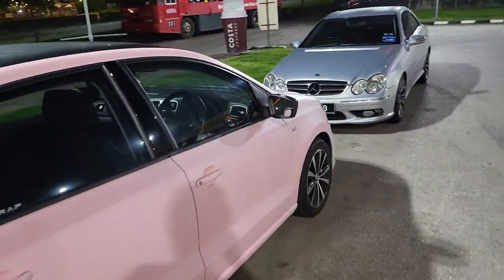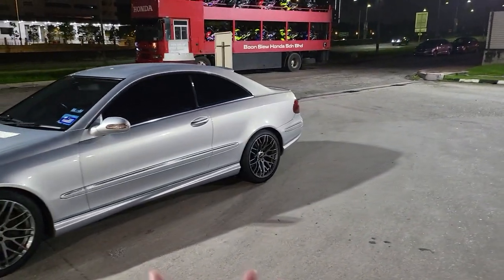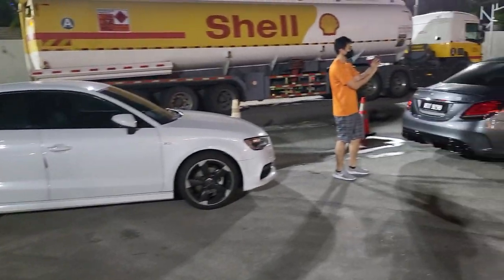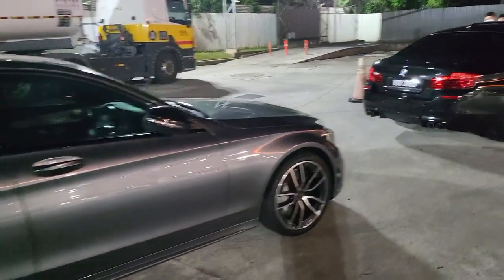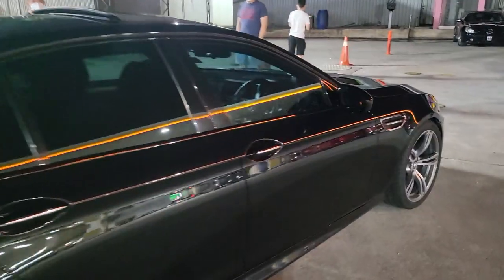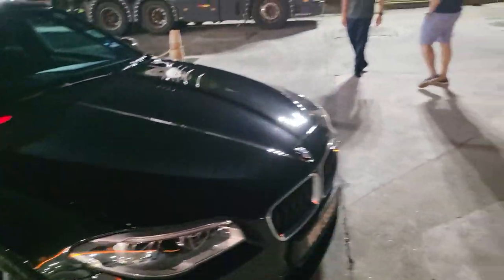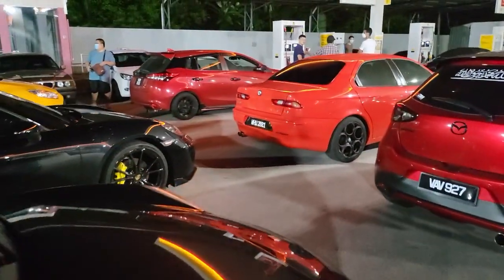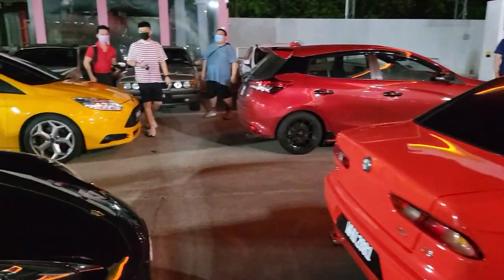Vento TSI. Two-door, C-coupe, CLK. So the rear quarter windows can go down, you know? Very rare sight, Audi A3. C43, lovely. C43, beautiful engine sound. The M5. Very fast driver. That's the Cayman. A lot of Alphas today, I'm so happy. Mazda 2. Look at that, 156.